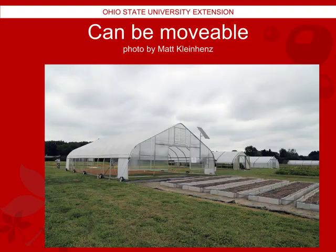Here's Matt's movable tunnel. He put little wheels on it. There's all different kinds of ways you can do it, but he can move that tunnel in and out, depending if he's putting it on beds. He can put it in his field. He can do his field prep, pull it back over top of the field.